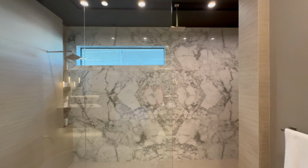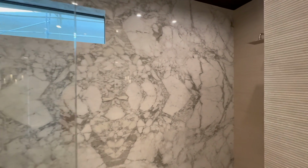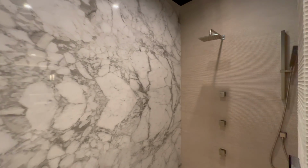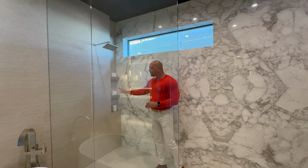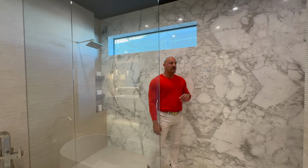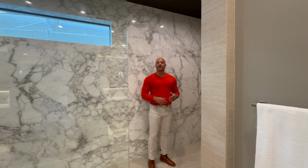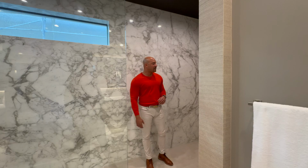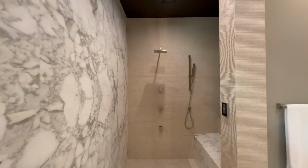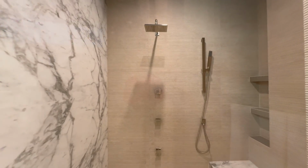Now coming over here, we have the shower, and this is massive, man. So over in this direction, we have a simple shower head, nice shelves, gorgeous use of the stone veneer. Above us, we have a rainfall shower head. We have the Kohler valve system, so very, very nice. It's programmable. You can say, hey Alexa, make my shower 120 degrees. You got it. Over here, we have body washers, another shower head, just a massive shower.